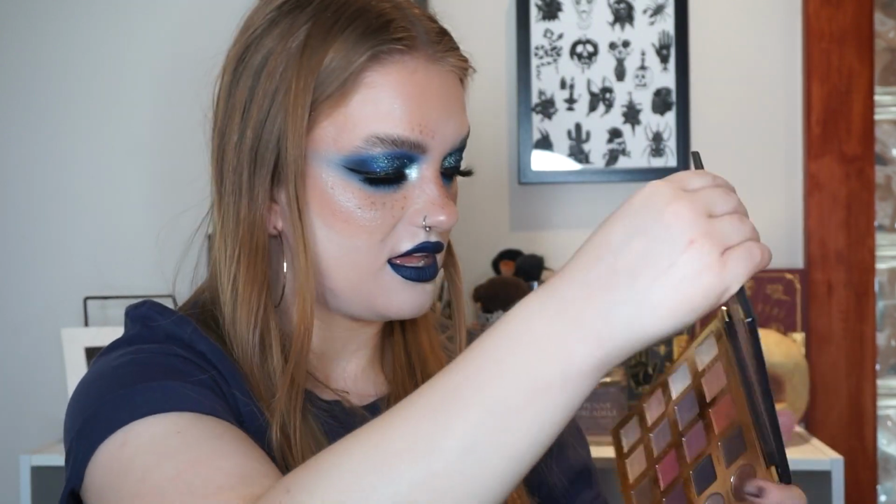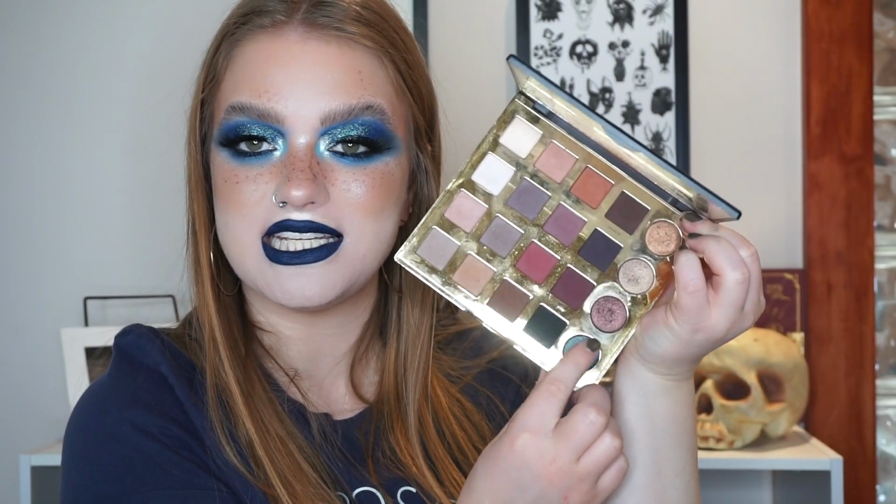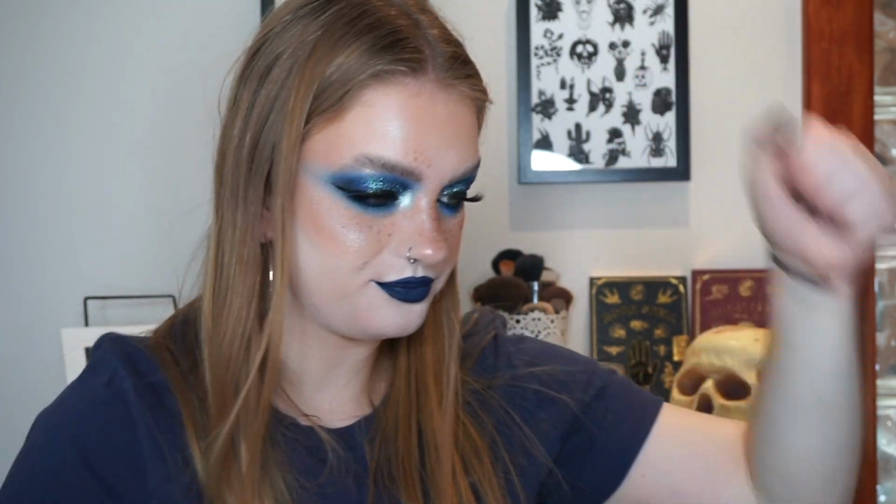Okay, so now we have some more random palettes. This is the Tarte Tartist Pro. And there's one duochrome shade in here, the shade Trendy. I really apologize for this saw. So this is the shade Trendy. Again, one of those duochrome warm bases with a blue shift to it.